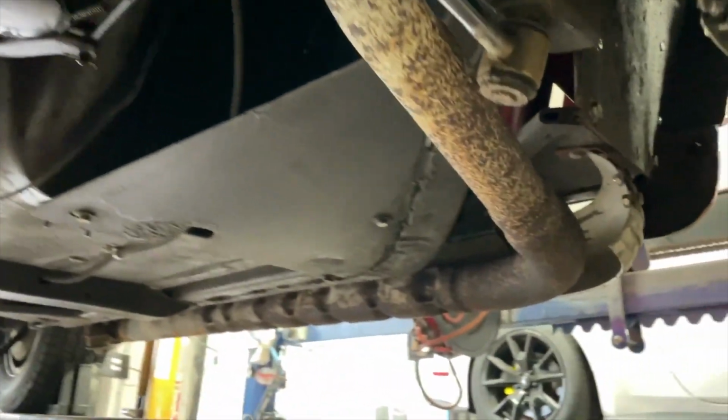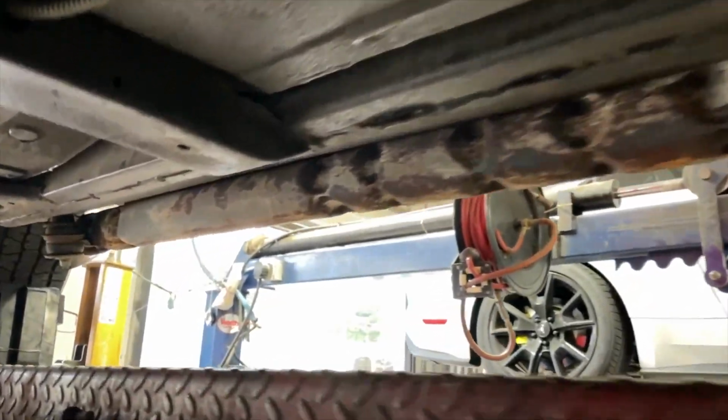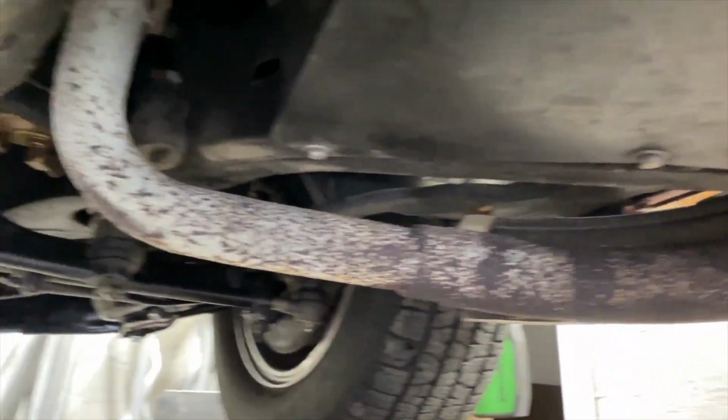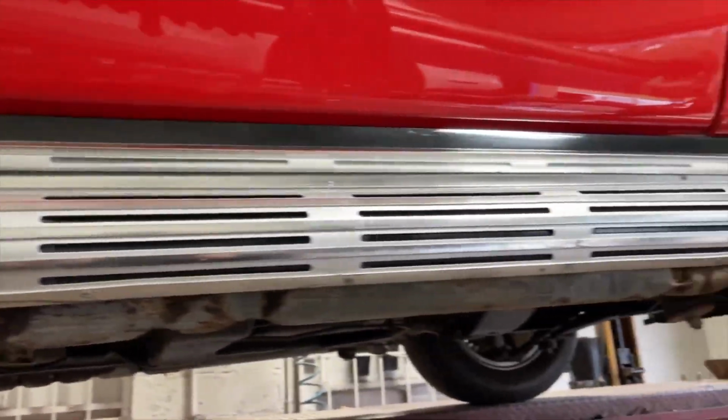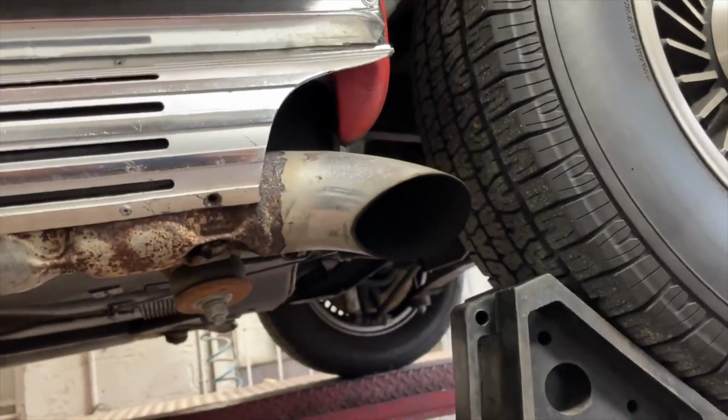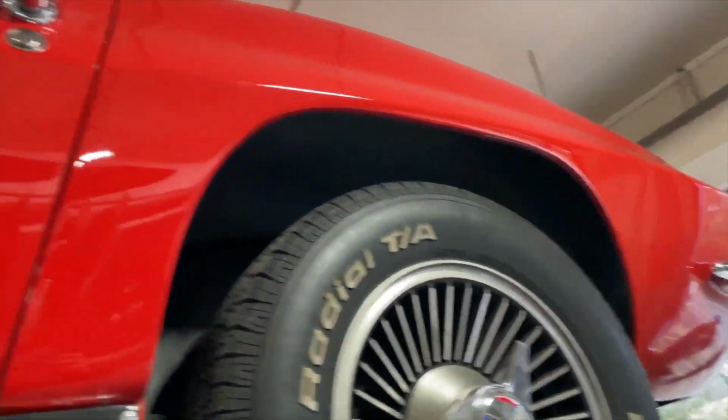Got manifolds on it on each side. Then he's got original side pipes, as you guys can see right there, and right there. Out the side. Really beautiful car. Really nicely done. Nice red color. There's the side chrome pieces on it. There's where it goes out the side. It's got the split window, so it's a really rare Corvette. You guys don't see these all the time.